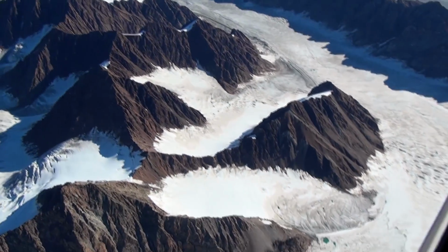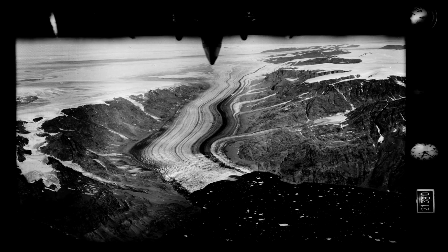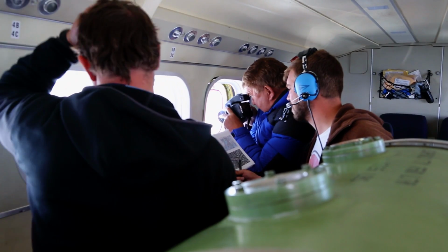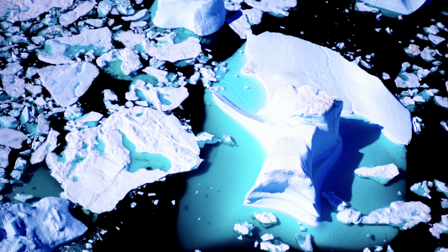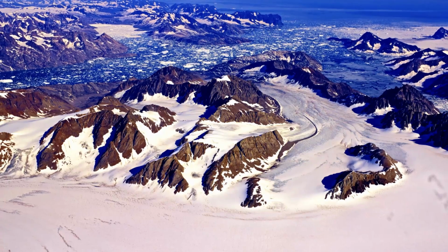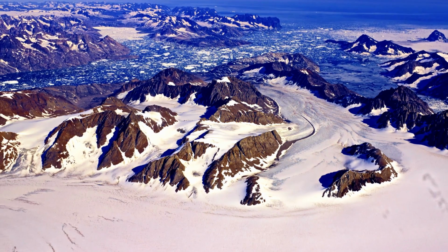This summer in 2013, we brought the old photographs of the glaciers with us. We also had the aerial photographer Hans Henrik Tholstrup, and he took a lot of really nice photographs. He photographed more than 30 glaciers from the exact same position and height.